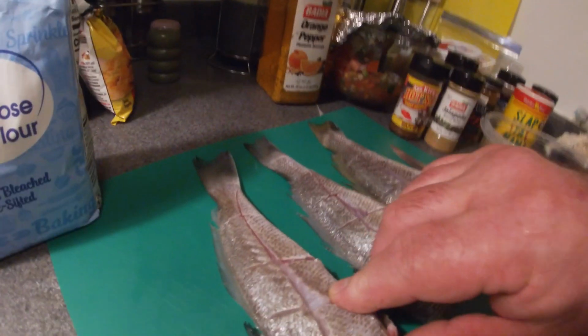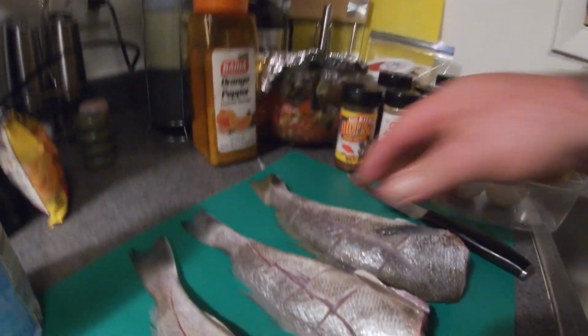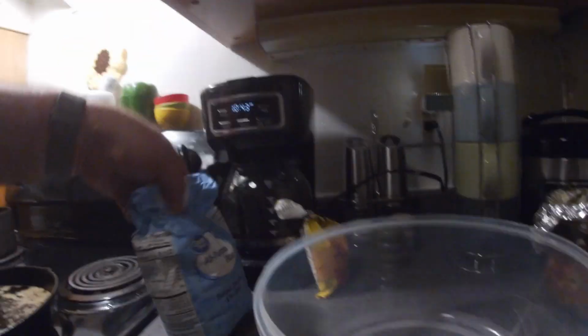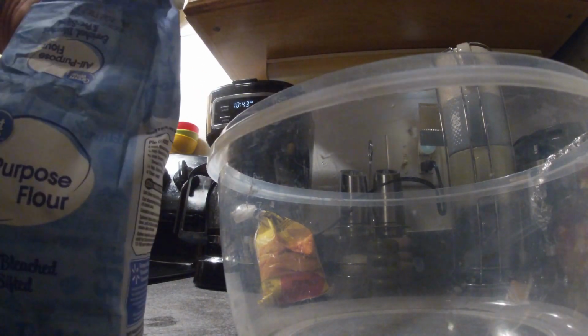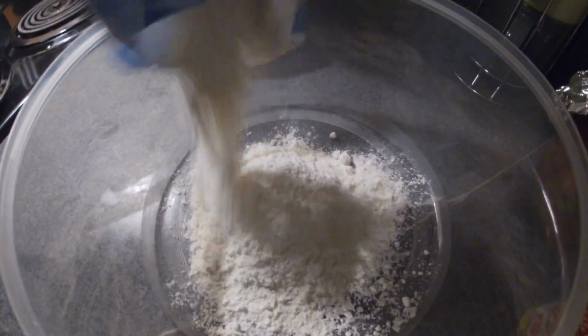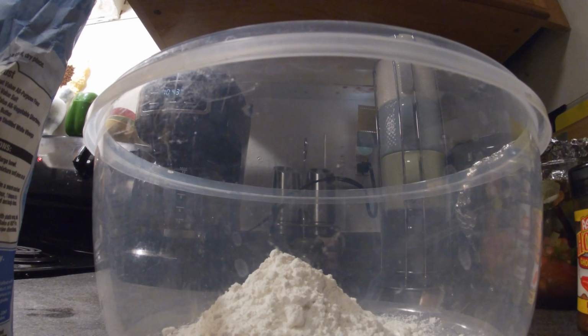And we already got it cleaned. I've cut some slits in it. You know, you just cut to the bone and do a cross slit. And we're getting the grease hot, and we'll be back. All right, we're gonna add a little all-purpose flour and a little fish fry. I'm also gonna use this for some shrimp, which I'm doing along with the fish, which are in that bucket. So I'll make sure I got plenty of fish fry.